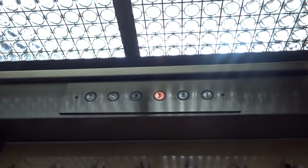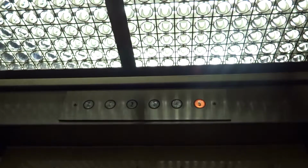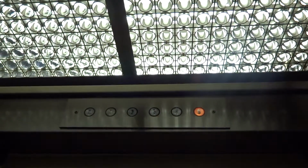Very nice elevator. A little bit shaky, but nice. A sudden stop as well. Not exactly the smoothest. We missed the classic leveling. B doesn't work. One works.